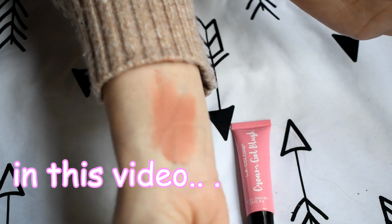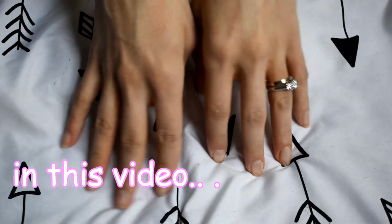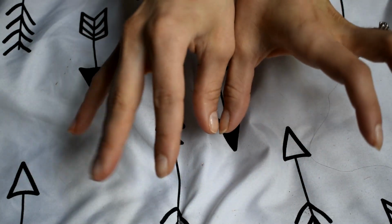Holy moly, that looks so pigmented. Whatever you're doing, stop now and go get this blush. Does anybody else feel like it's so satisfying to just dig into makeup?